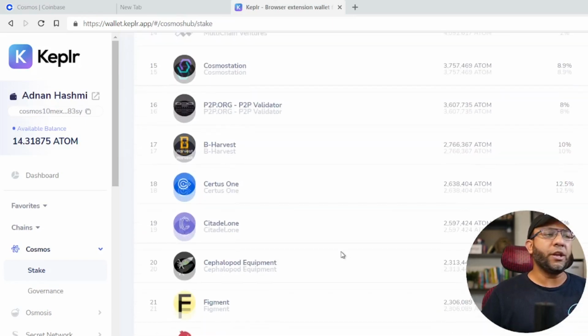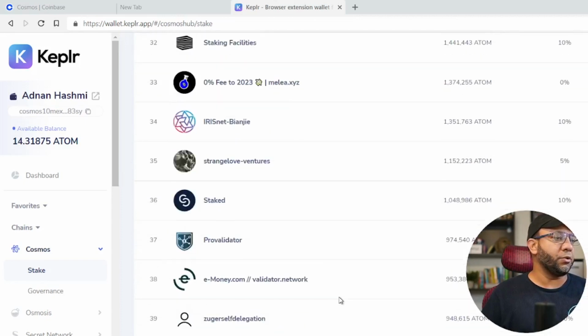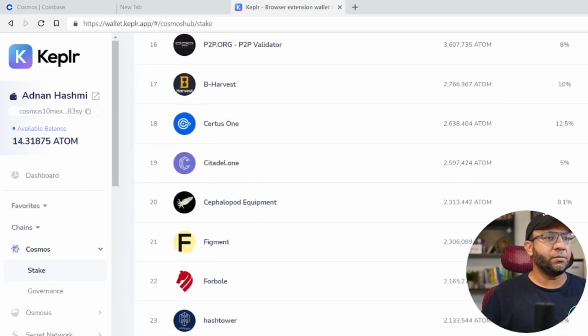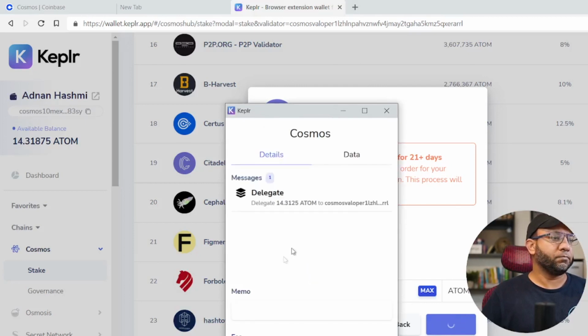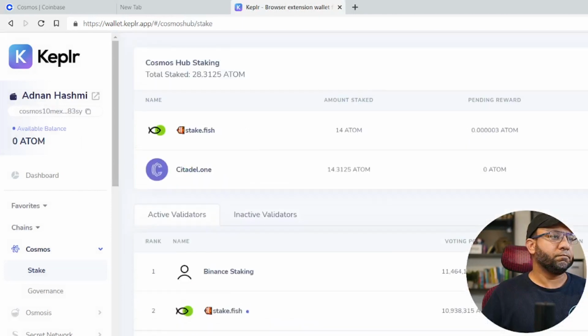As I told you about Citadel. You can do research for all these validators and select the one that you like. But I've done my limited research, and with my limited research, I came to the conclusion that these two are one of the best. Where did the other one go? Citadel. It's right here. I'm going to hit manage, delegate, max. This is my remaining one, so I hit delegate. This is the fee of only 16 cents. Approve. And bingo. Look at that. Already my pending reward is getting accumulated for stake.fish, and Citadel 1 is also staking my 14 Atom.